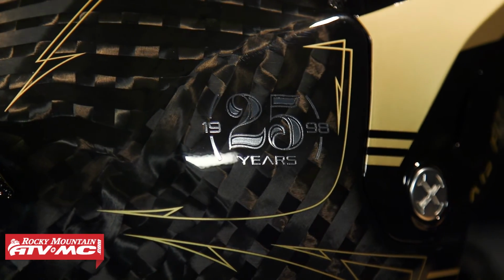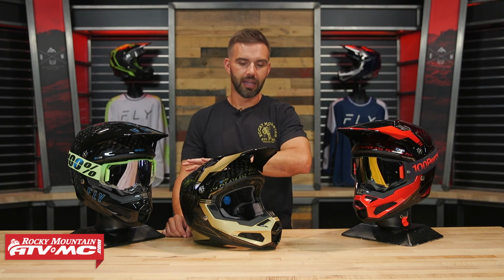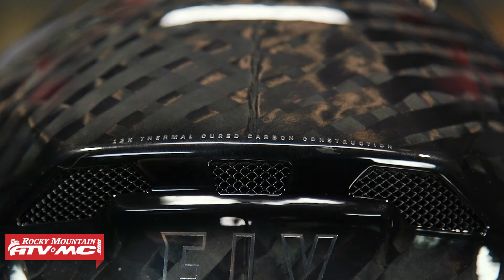And now look, non-biased opinion here. The Formula helmet, because I've had one since they first came out, is really hard to beat. I'm gonna say it's probably one of my favorite, if not my favorite helmet. It's super lightweight, a size large is around 2 pounds 8, 2 pounds 10 ounces. So it's incredibly lightweight, super comfortable, awesome breathability, and yeah, it's just hard to beat. So if you ask me, it's always gonna be one of my top picks. But you've got the 12K carbon fiber shell.